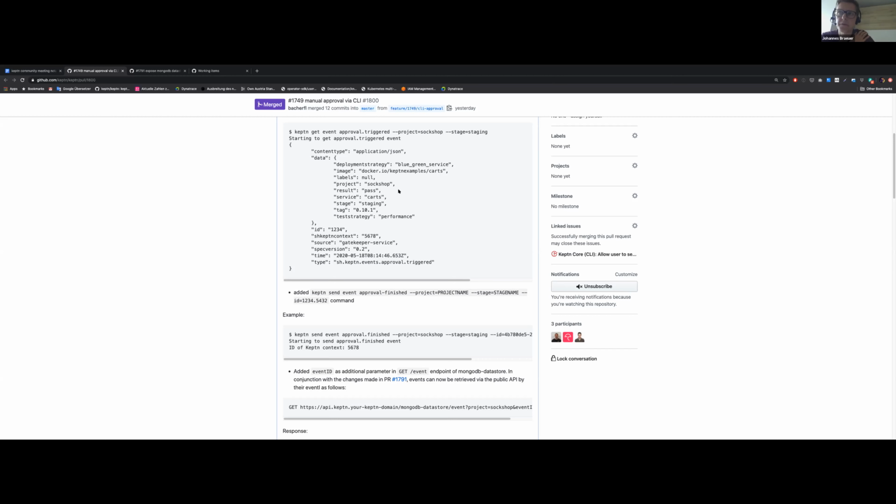Not about the feature itself, but about displaying the approval triggered event. Here you are showing the payload that is coming back. This is a kind of open question to the group: would it make sense to display this information in a table? I mean, where you just see the ID in the first column and then in the second column the image and the tag? Yeah, in that case it would make sense. It would be a viable extension to this command to have this.